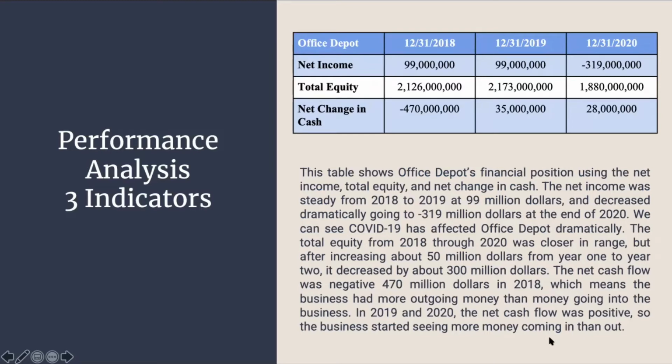The total equity from 2018 through 2020 was closer in range, but after increasing about $50 million from year 1 to year 2, it decreased by about $300 million. The net cash flow was negative $470 billion in 2018, which means the business had more outgoing money than money going into the business. In 2019 and 2020, the net cash flow was positive, so the business started seeing more money coming in than out.